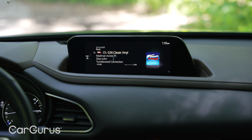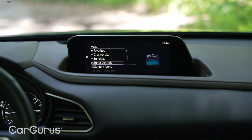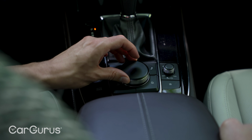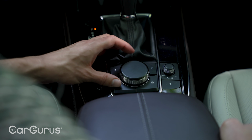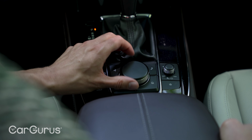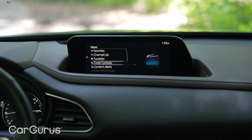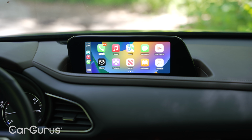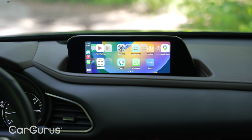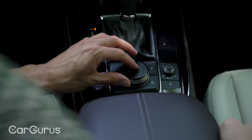Not even the volume knob here does actual seeking. So you have to hit the menu, find the tuner controls, then scroll here. This is why it's a little maddening to use Mazda's system, because it just isn't as intuitive as newer systems. Mazda swears that their rotary controller is the better solution, but I would disagree. For example, when you use Apple CarPlay, this is a system that responds to touch. That's how it was designed. So it's very difficult to use it with the rotary controller.